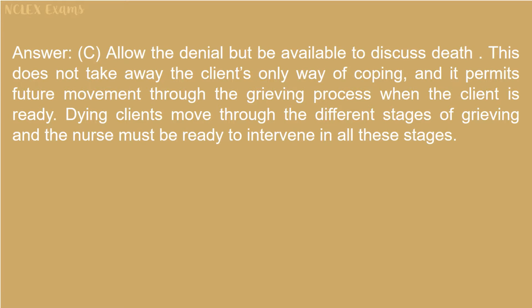Answer C. Allow the denial but be available to discuss death. This does not take away the client's only way of coping, and it permits future movement through the grieving process when the client is ready. Dying clients move through the different stages of grieving and the nurse must be ready to intervene in all these stages.